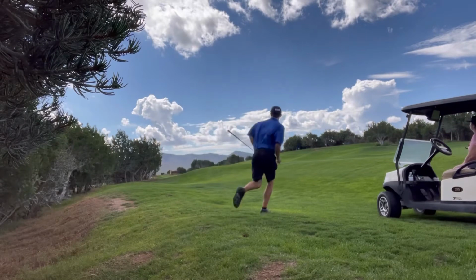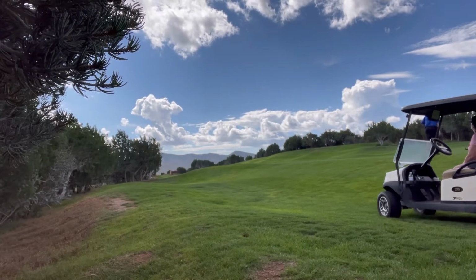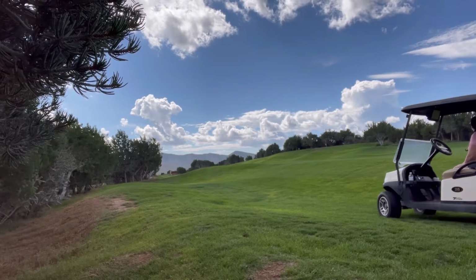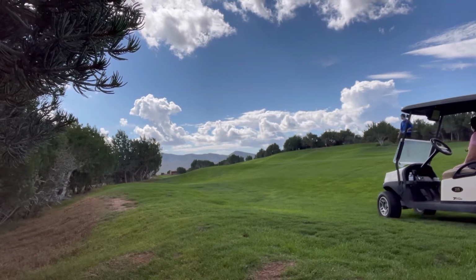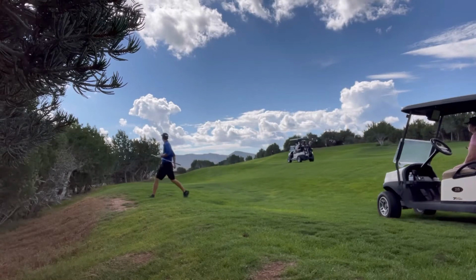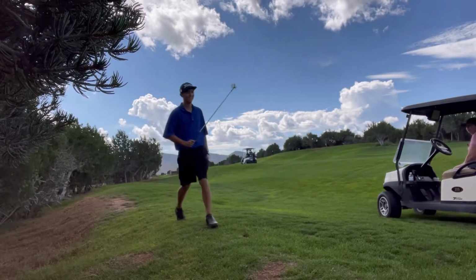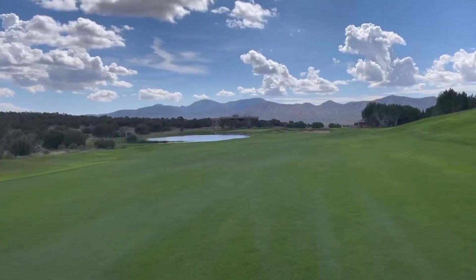And I pulled this just a little bit. And there's water up there on the left. So definitely not the shot you want to hit when you have water on the left. Although I'm definitely thankful that I did aim far enough right to begin with. Because this ball did stay in the left center of the fairway. So pretty happy with that. Just wasn't a great lie for that shot, but still in the fairway.